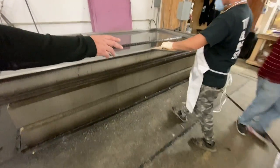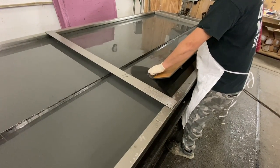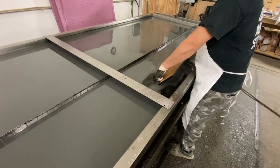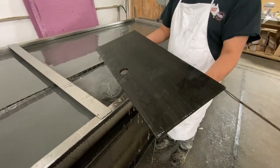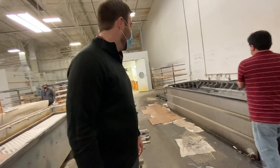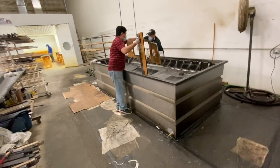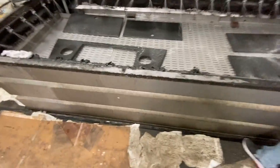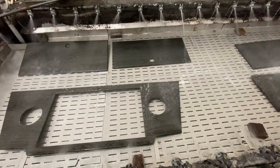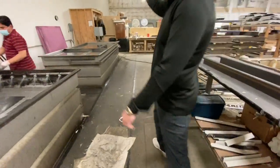You mind showing them the first part here? Awesome. Wow. Very cool. Thank you. That's wicked. I love watching that. And then they rinse it over here. I don't want to get in their way. So they wrap it and then they rinse it. Very nice. Very cool. Going to the next. All right.